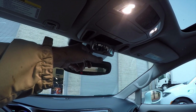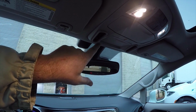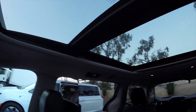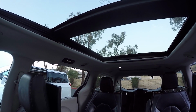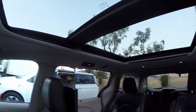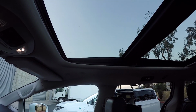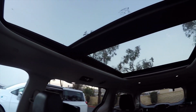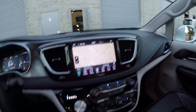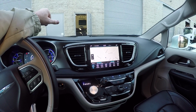You have a conversation mirror, so you can keep your eye on the passengers saying, "Don't touch me, don't touch me." And you have the panorama sunroof, so when you go to the national park, Sequoia Park, and you see all the big tall trees, or Yosemite and the big over towering mountains, or downtown with the big tall skyscrapers, you open up the panorama sunroof and you can see straight up and enjoy the ride. You get a lot of bang for your buck with this vehicle. There's a lot of features.